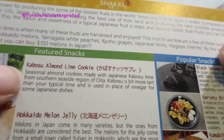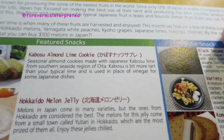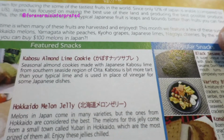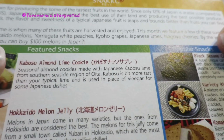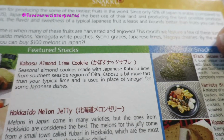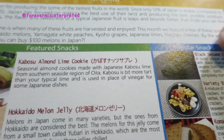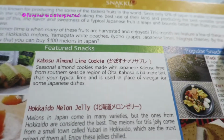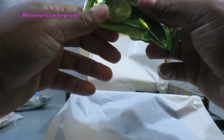Okay. Kabosu almond lime cookie. Seasonal almond cookies made with Japanese kabosu lime from southern seaside region of Oita. Kabosu is a bit more tart than your typical lime and is used in place of vinegar for some Japanese dishes. Oh god. That means it's probably similar to wasabi. Probably. Am I gonna regret this? Probably.